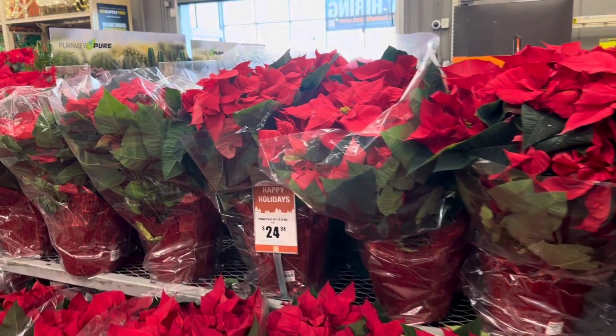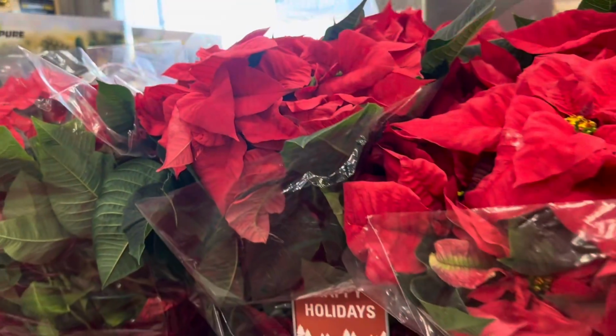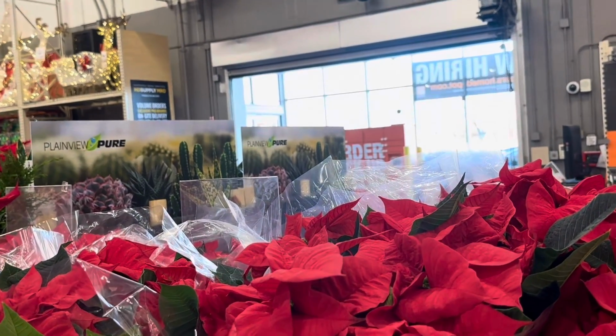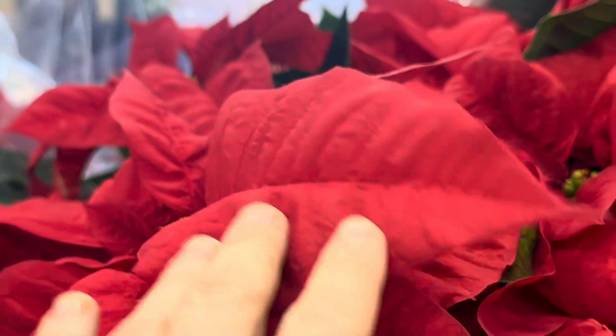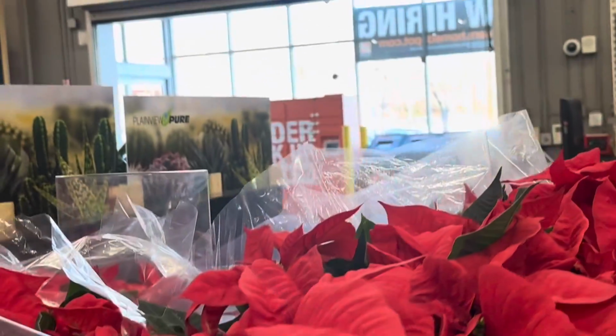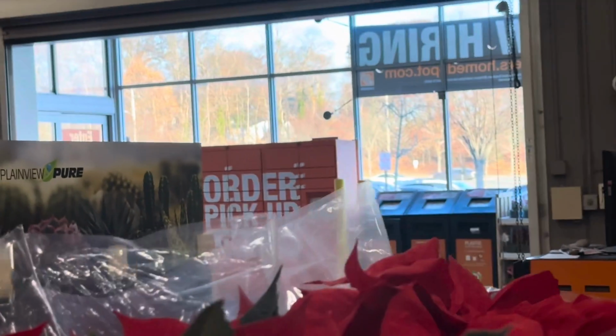Next, very important tip to consider when choosing and purchasing a poinsettia plant. Never ever choose a plant that's been standing anywhere near automatic doors. Poinsettia plants do not like cold air drafts. So when placed anywhere near the vicinity of automatic doors, whether it's in a garden center, big box store, or even a grocery store, you will start seeing that the poinsettia plant will start to get unhappy and slowly die off.